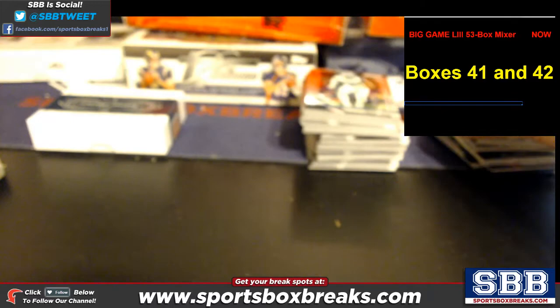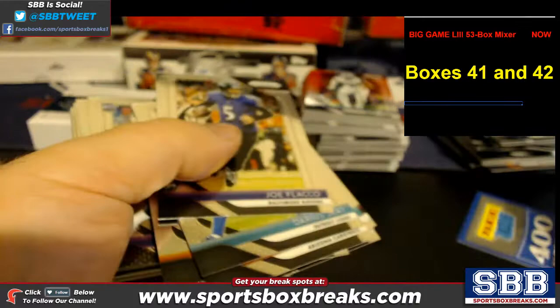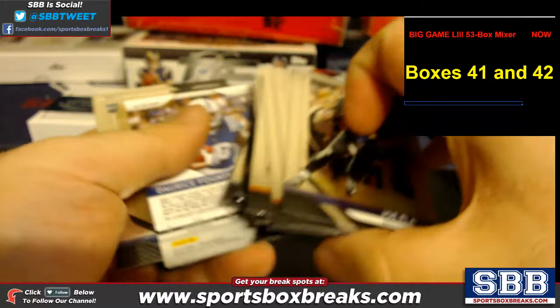Joe Flacco. Let's see what else we got. All right. Well, this will get random. So far we have 1,250 points. We'll do it three ways. So another points card. Here is our auto.